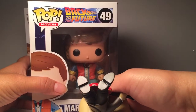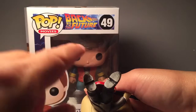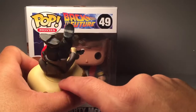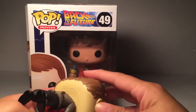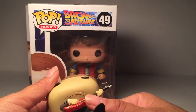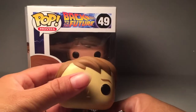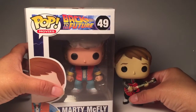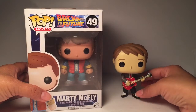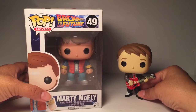Oh, FYI, guys, he's not stamped at the bottom of his feet. He does have lettering at the bottom back of his head right here. I can see that, but not on the feet. So just so you know, in a couple months, when you try to buy one off the black market somewhere, that's how you could tell it's real.